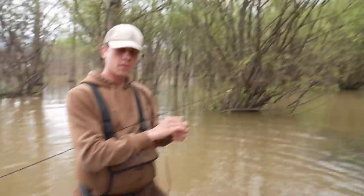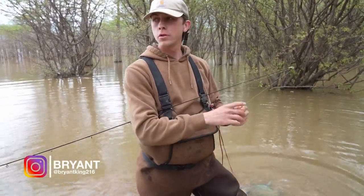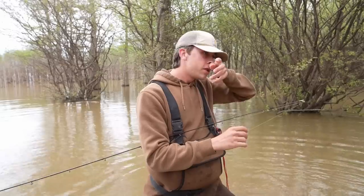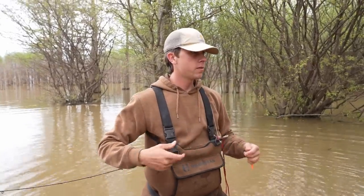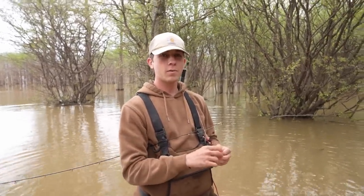Alright, well it's late April. A lot of these fish in these lakes, most of them have already spawned right now or are just about to be done, but these fish are so shallow this time of year, you can almost see them. Most of the time when they hit it, you can see them come up and hit your jig.